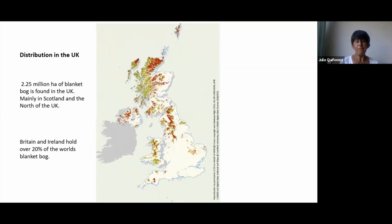The UK is very fortunate to hold 2.25 million hectares of blanket bog. This is in the whole world. And between the UK and Ireland, it holds 20% of the world's blanket bog. So we should be very proud and happy to be one of the main holders of this very important habitat.